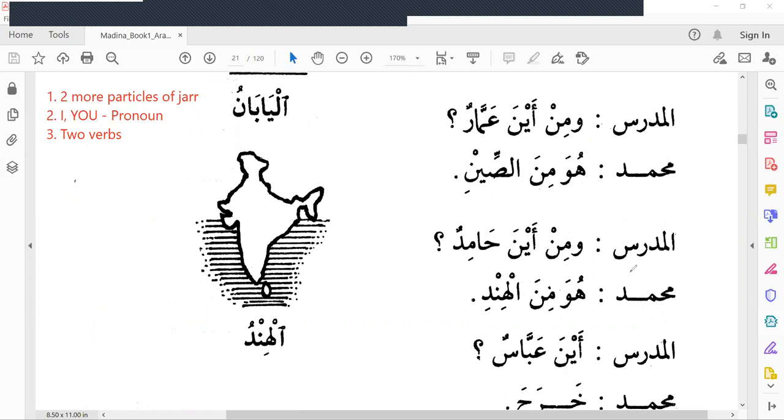Huwa min as-sini. Al-mudarrisu: wa min ayna hamidun? And where Hamid is from? Muhammad replied, huwa min al-hindi. Muhammadun is because of tanween, a masculine proper noun. Hind means India. Yabanu, Japan. Sin, China. Hind, India.